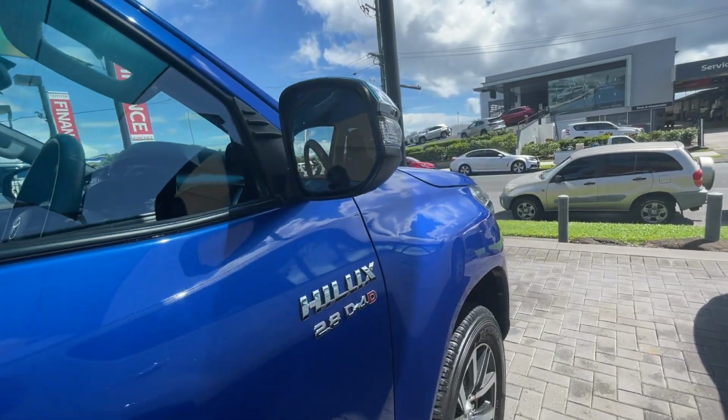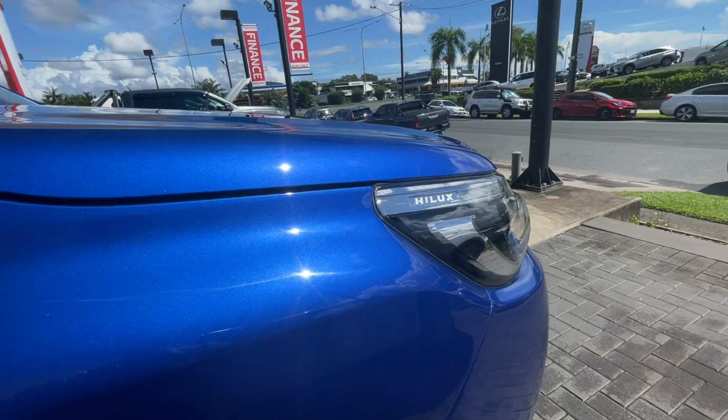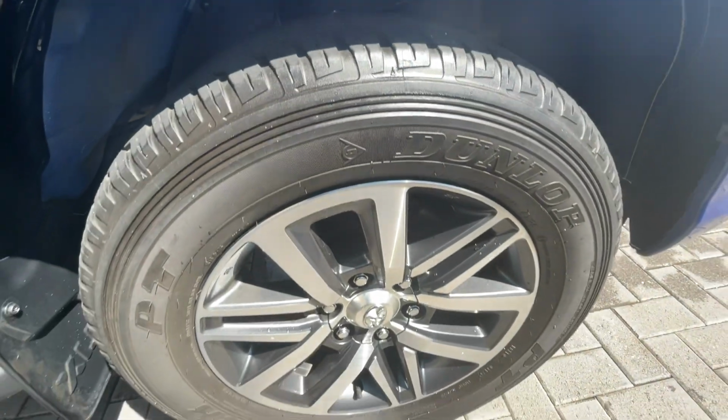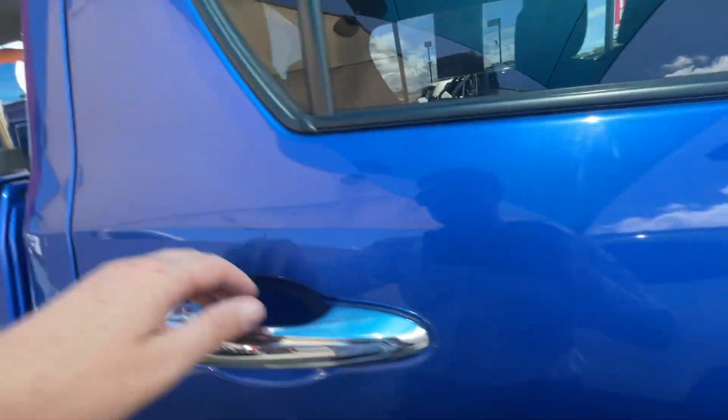When I do these virtual tours, I don't always get one as good as this, so it's an absolute pleasure to do a virtual tour on this car. There's a couple of little marks there, little hairlines, but nothing too stressful again. Tyres, plenty of tread. Rims in great condition. I'll give you a look inside the vehicle now.